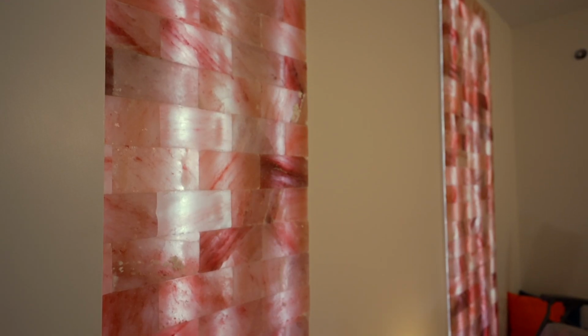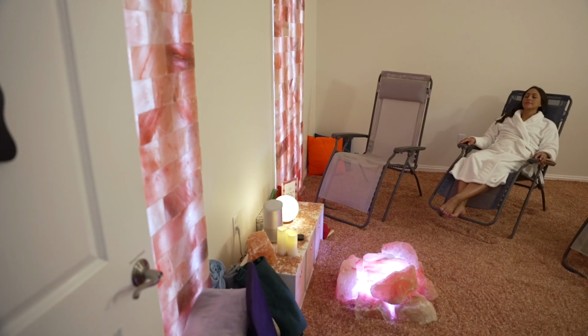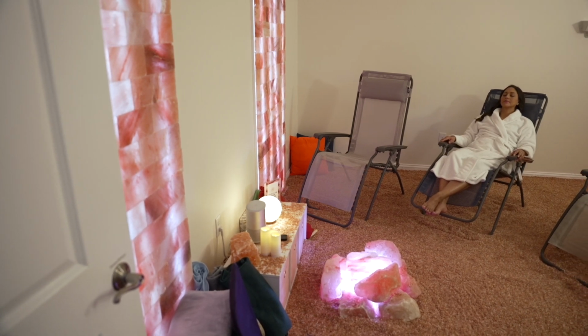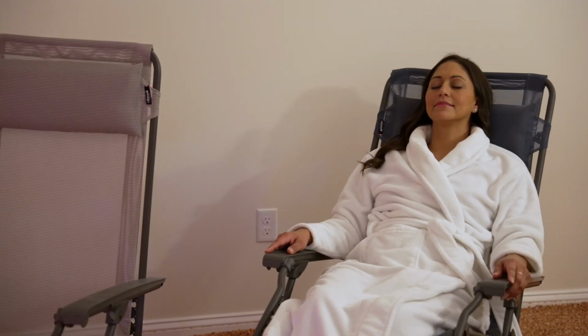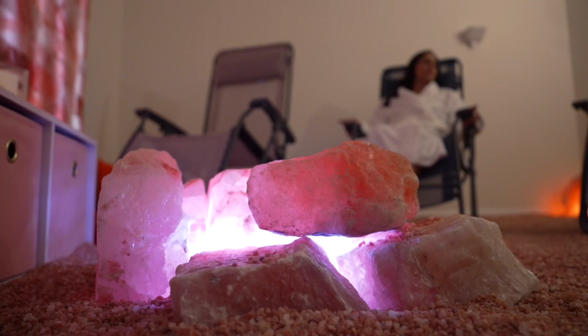You can lay right in the salt and get the pink Himalayan salt on your skin. It's got 84 different minerals in it, which is really good for your skin. You can sit in a zero gravity chair, and we've got a Himalayan salt rock campfire for you, and that's kind of fun. And you can kick back, relax in really dim lighting with some music.